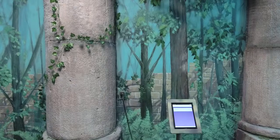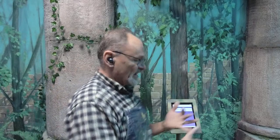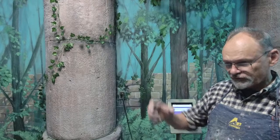Let me look at your chats here for a minute. It is a combination of latex paint and acrylic. Latex, acrylic, and sometimes stuff added to that, like glue, acrylic medium, Floetrol, which is kind of like a construction quality acrylic. We found out Floetrol is cheaper than acrylic medium, so we ended up using more of that. Since I'm here, I'll go ahead and show you the back side of this tree.